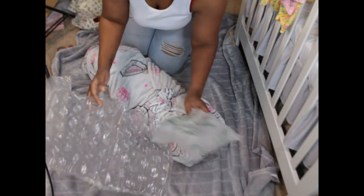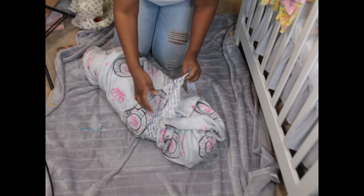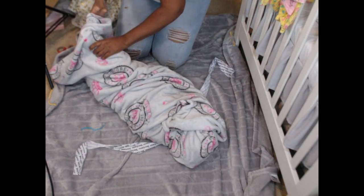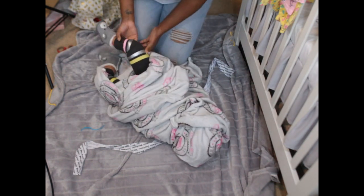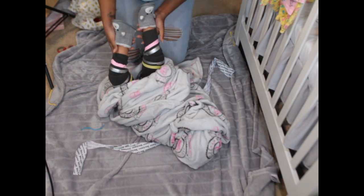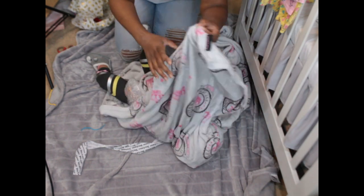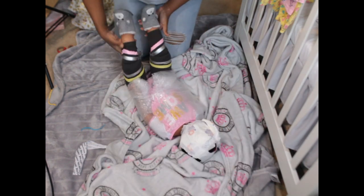And I am going to open this baby, or not a baby, big baby. Ah, shoes. Oh my gosh, this is a real child. Oh my goodness. Okay, I'm gonna do this a little different. I'm gonna open up and then I'll look at her, take her shoes and stuff off. Oh my goodness, look at this poor baby, like she's really being kidnapped.